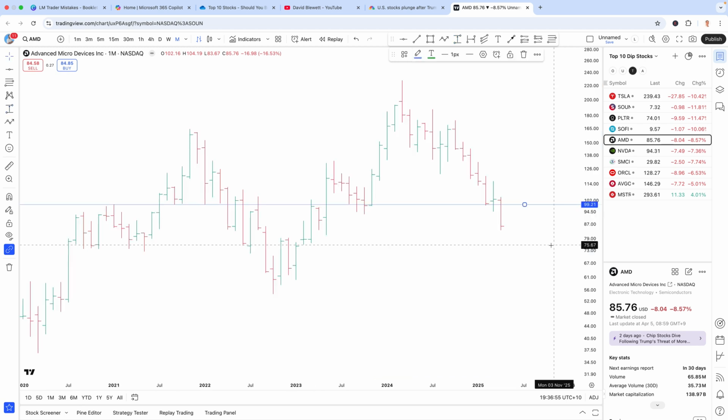Now it looks as if it's already fallen through this key $100 level, which you can see was made by this peak back in January 2021, and where price has come back and found support on multiple occasions. So it has fallen through there.